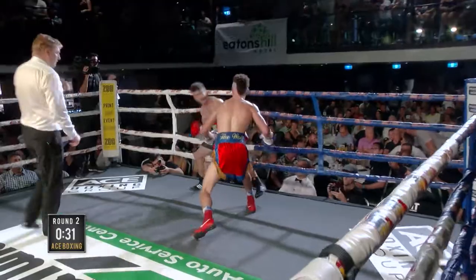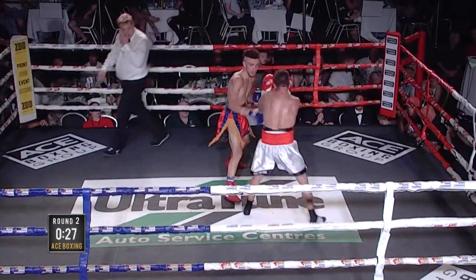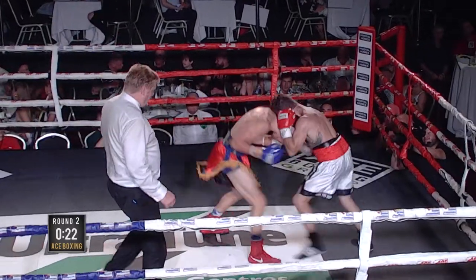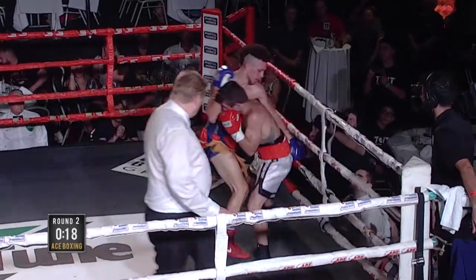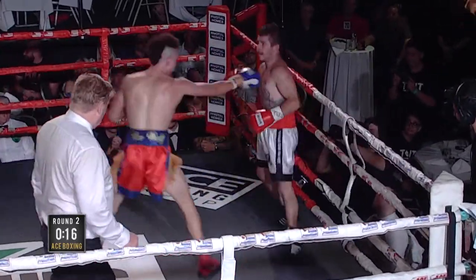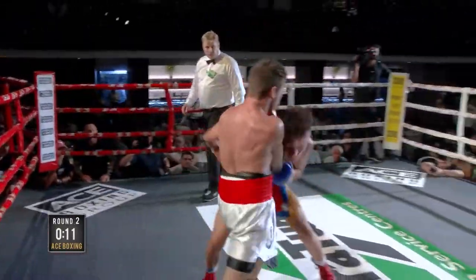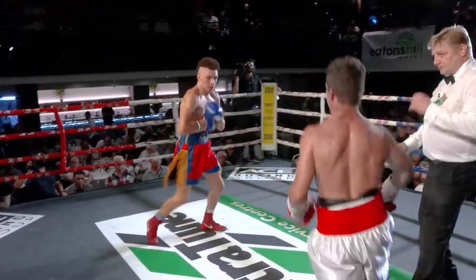Another cracking left hand there, scoring from Jalen Tait. His distance is perfect here tonight, and you can see he's making a miss by a whisker, but coming straight back on straight after with his own counterattack. As he bullies Martin to the ropes there, trying to unload some body shots of his own. Just missing once again, Martin. Tait, got great eyes.